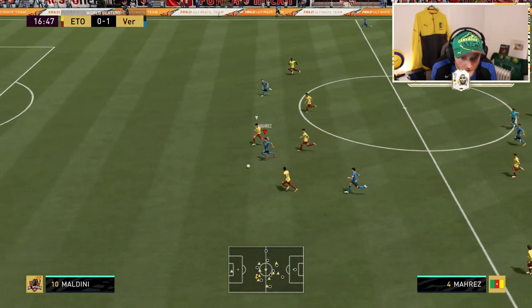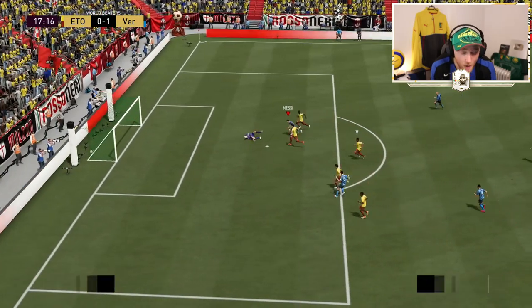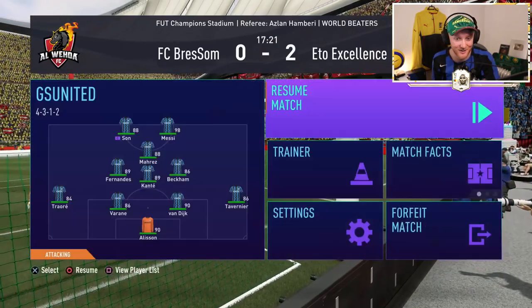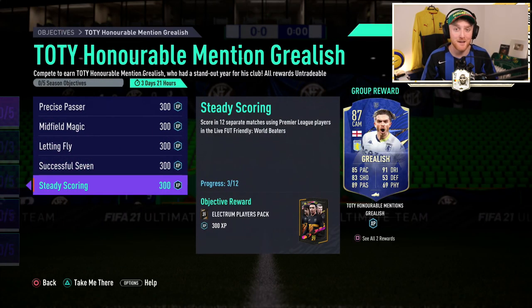Here we go. Here we go. Mahrez into Messi. What is that for a finish, if I just witnessed the half volley outside of the boot passed into the bottom left hand corner? I think he's quitting. I think he's had enough of Team of the Year Messi. He has. That's 2-0, job done. I can tell you for a fact that this Team of the Year Messi is going to make this World Beaters friendlies a lot of fun.